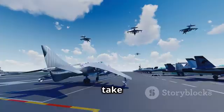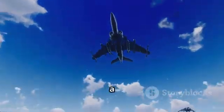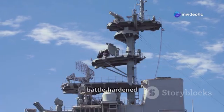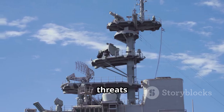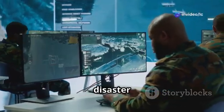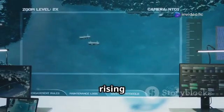In this video, we'll take you inside one of the most intense and coordinated assaults ever launched against a United States warship in the Red Sea. You'll see how the USS Carney, equipped with the Aegis Combat System and a battle-hardened crew, repelled a storm of precision-guided threats from Houthi forces. We'll break down the weapons, tactics, and real-time decisions that turned a potential disaster into an exemplary defense, and what it means amid rising regional tensions.